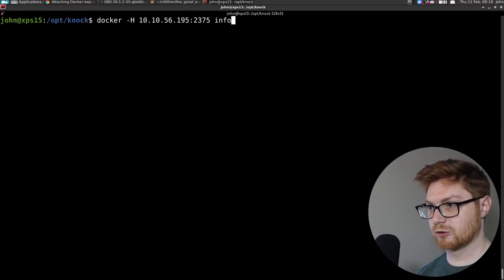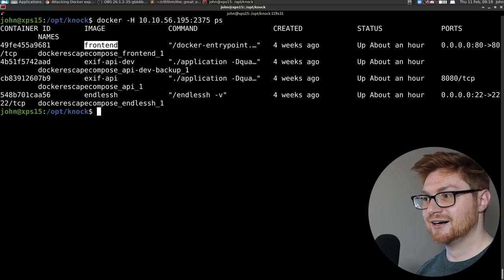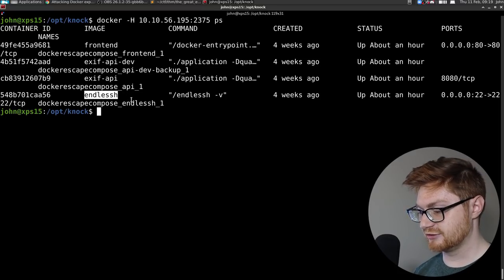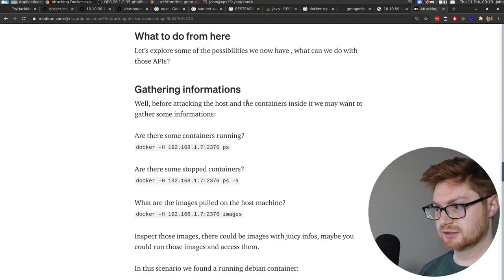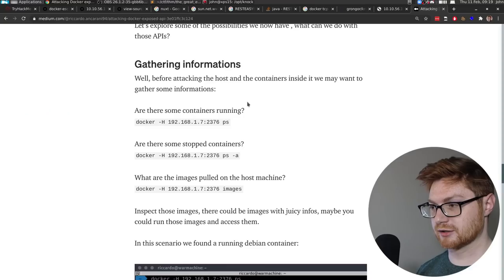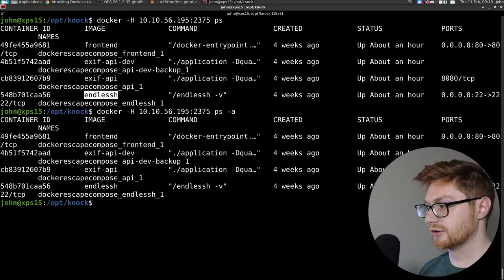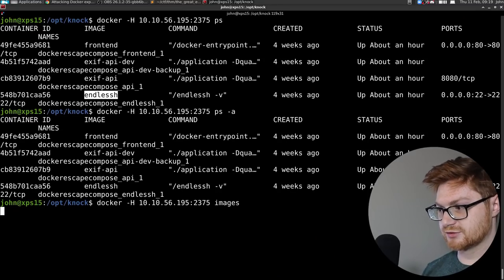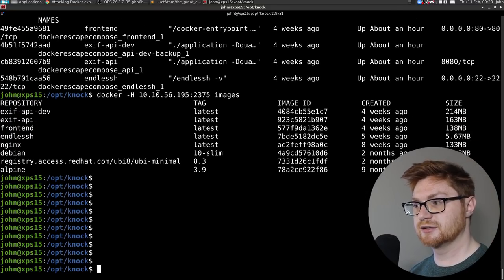How many containers are running? PS. Yeah, yeah. Okay, so we got some stuff. Endless SSH. That must be the fake SSH thing. What are the images pulled on the host machine? Are there some stopped containers? I guess that's a good thing to look through. There are just the same ones. What are the images pulled? Just want to run through this enumeration to understand a little bit more. Debian, Nginx, endless SSH.